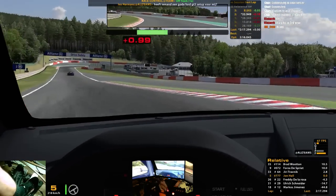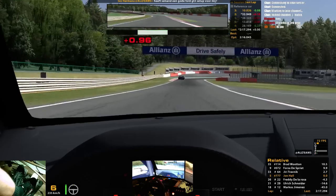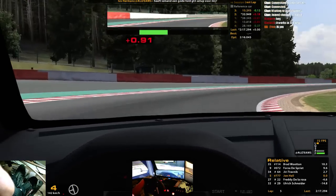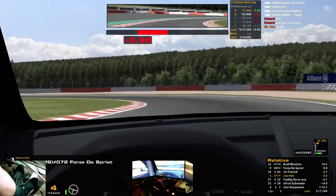Not really gonna adjust anything other than tire pressures the first time. So I just want to get those sorted first. What you doing, man?